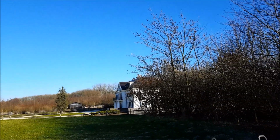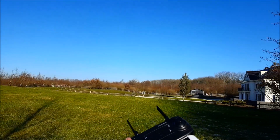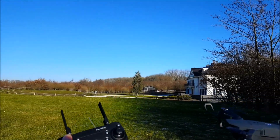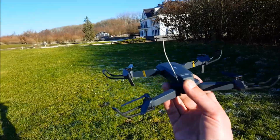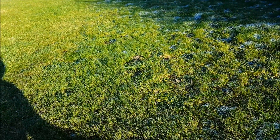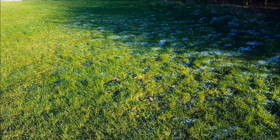And today we're going to be flying to get some pretty nice aerial footage from this area. That is awesome over here. We're going to just fly with the transmitter and then record with the wifi FPV, and let's see how good she can perform the job she's built for. And there she goes.